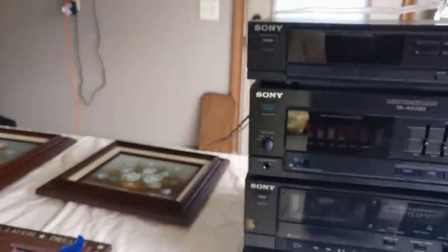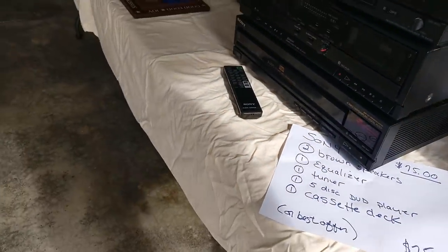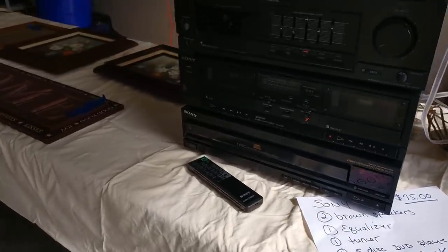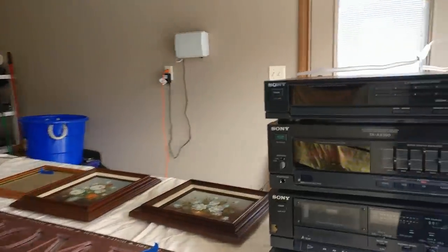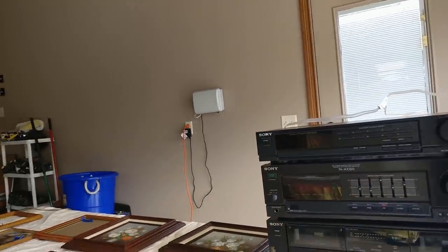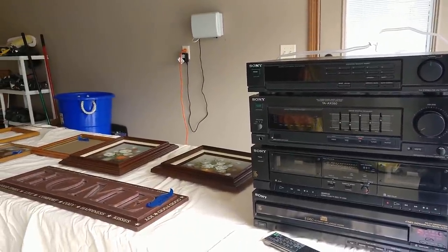Over here, a lot of people are going to be like, why didn't you pick this stuff up? It was $75 for this Sony audio setup here. And you know, it's just I have so many. I have literally about 60, 70 units like this that I need to test. So I just don't have time to mess with it. The price wasn't that good. Maybe I could have got it down to 50.